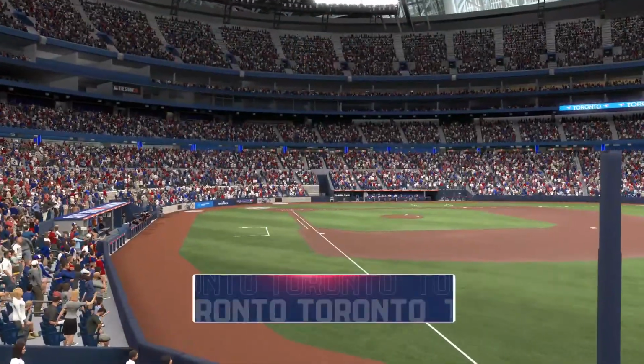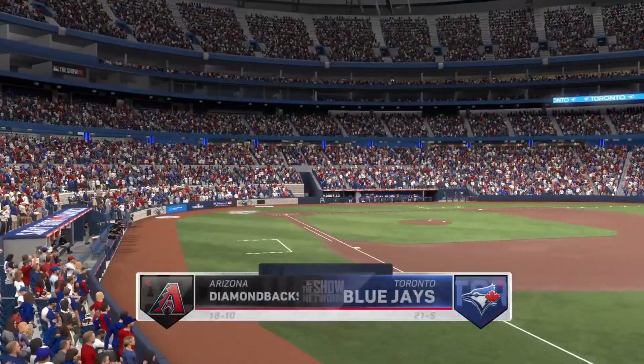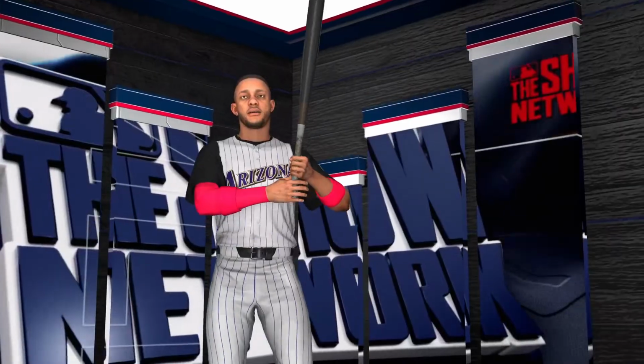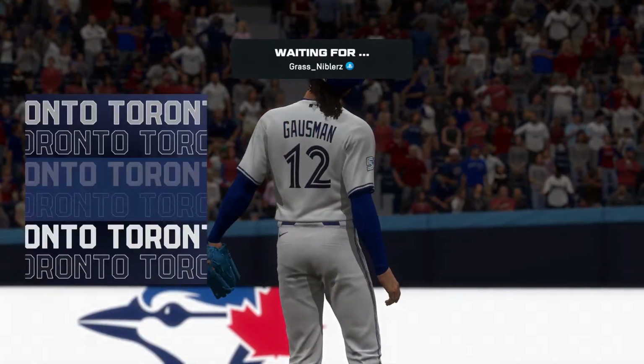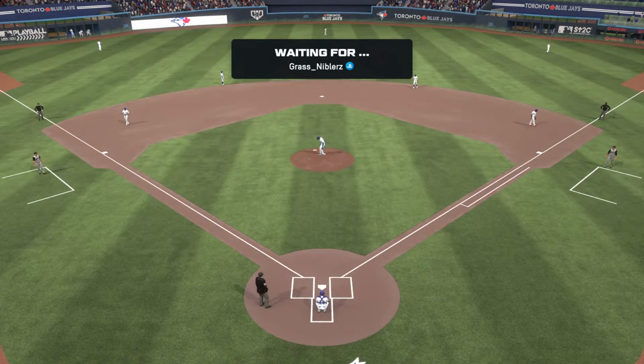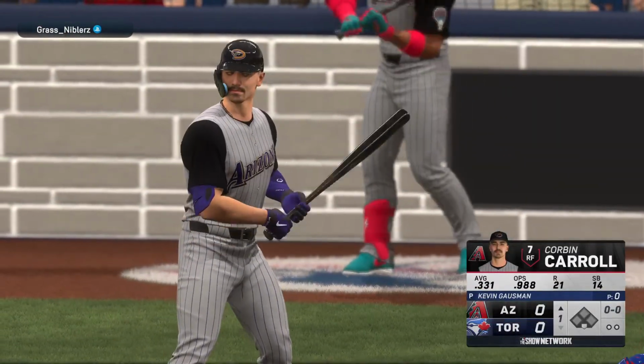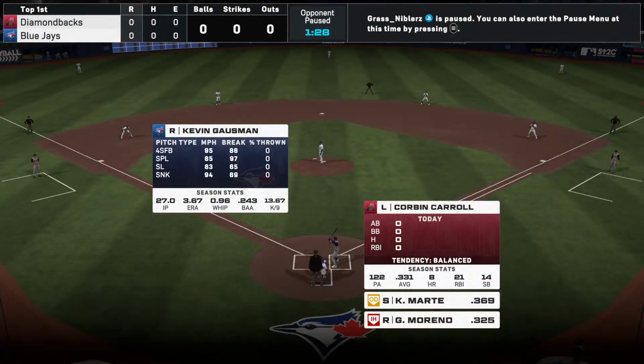From inside Rogers Center in downtown Toronto, we've got baseball on the show. It's the Arizona Diamondbacks and the Toronto Blue Jays. Festivities are wrapping up. This place is rocking. The home opener is coming up next. Coming up on the first pitch, this is Corbin Carroll. Number 7. Carroll.